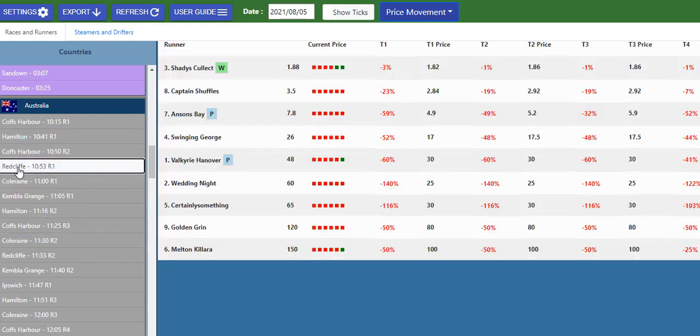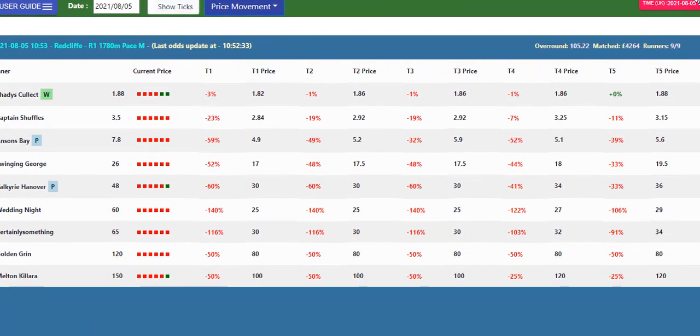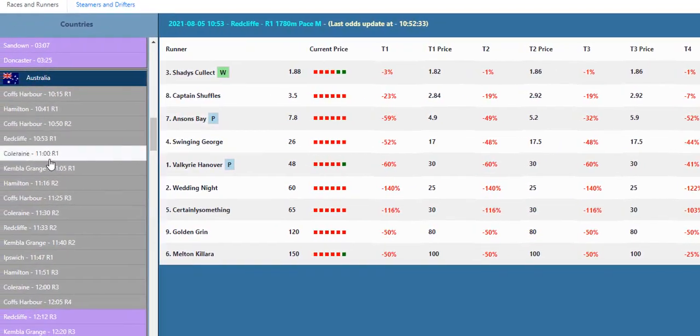Now, Redcliffe, and this is harness racing, and I don't use it on harness racing. If we scroll over the money involved in these races, it's £4,200. That's why I don't get involved in harness racing. The money is just not there, not enough money on Betfair to make it worthwhile.